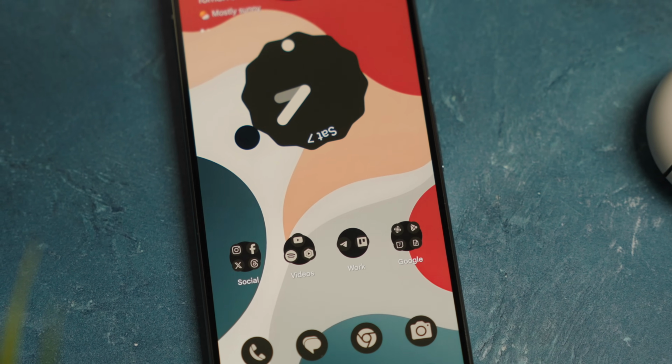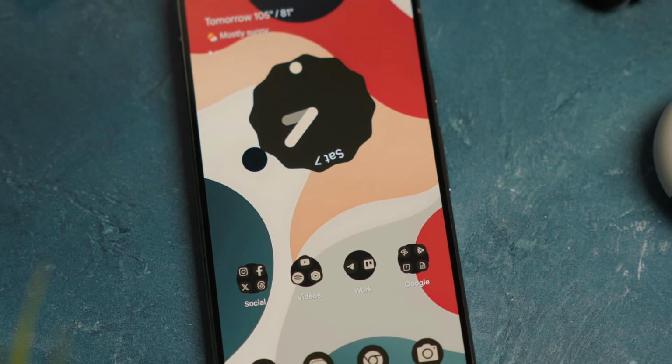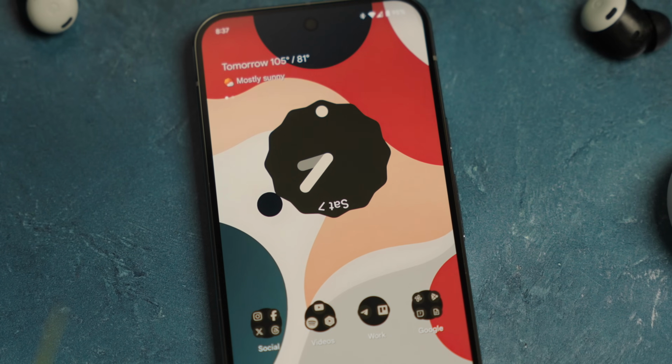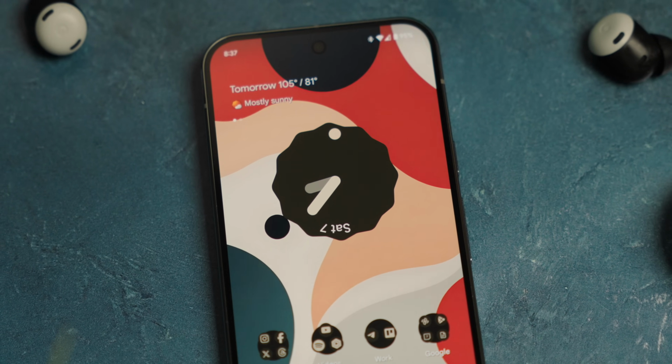The best way to debunk any claims is to just simply try it out for yourself, and that's why return windows exist. For me personally, I have not experienced any lag or weird glitches or issues, and I've been using it consistently since its launch.